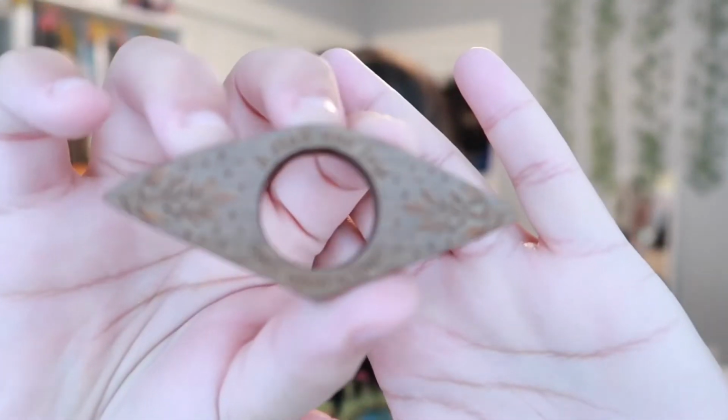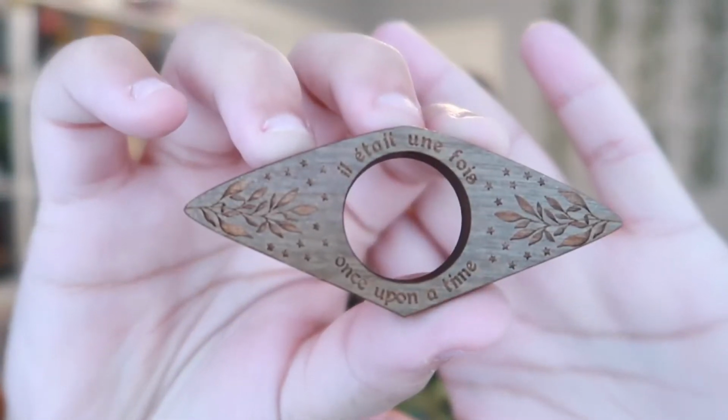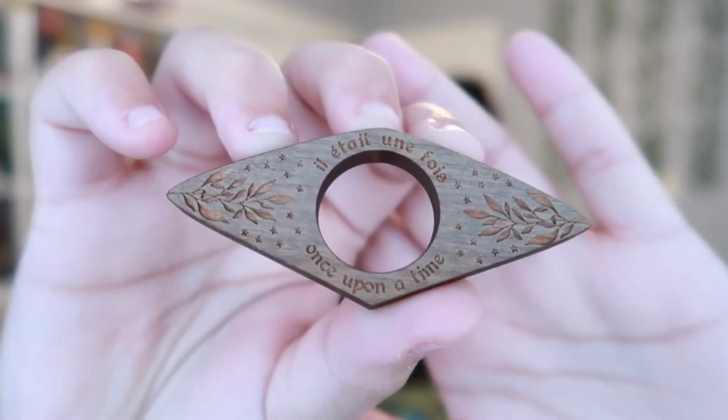And the ring itself says "Once Upon a Time." It's so pretty, and it's engraved. I don't know if you can see it. Oh my god, it's gorgeous. Look at how pretty. Now that is a really cool addition to this box. I've never seen that before, but I love it. And I love it mainly because I do read in bed a lot. I read holding my books a lot, so that might be really, really helpful.